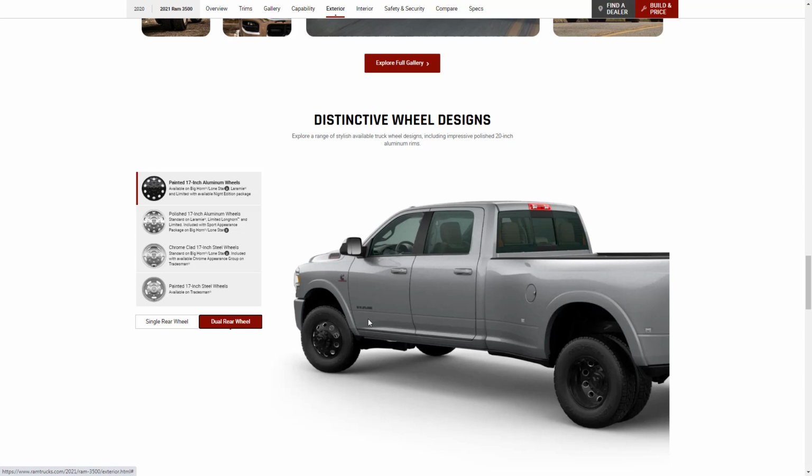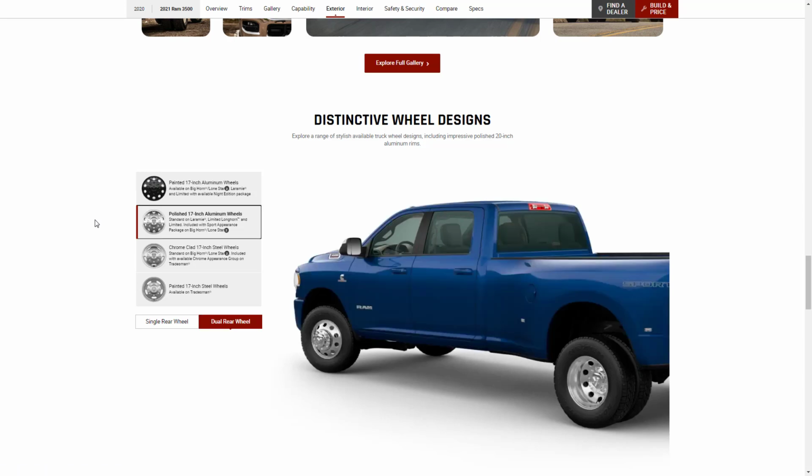We'll quickly just go through the dual rear wheel option. So here's the 17-inch aluminum wheels. These are available on the Bighorn, Lone Star, and Laramie, and Limited if you go with the Night Edition package. Here we're looking at the polished 17-inch aluminum wheels, standard on the Laramie, Limited Longhorn, and Limited, and they're included with the Sport Appearance package on Bighorn and Lone Star.